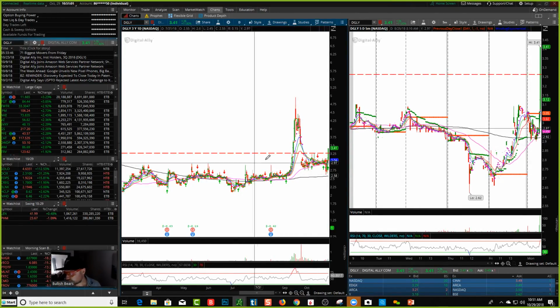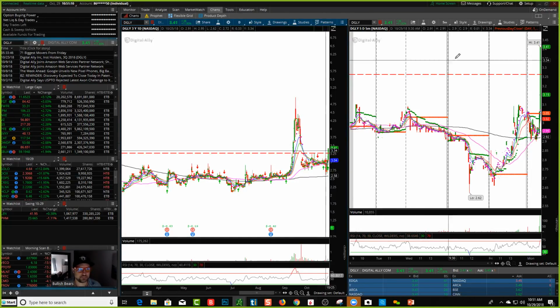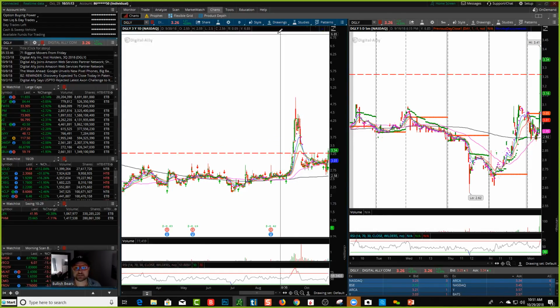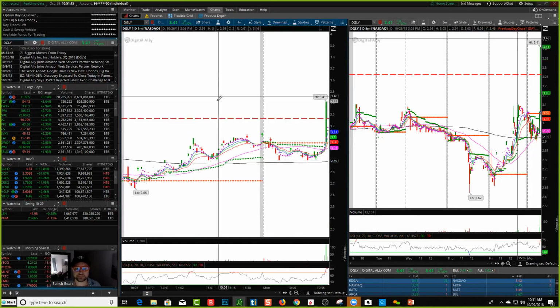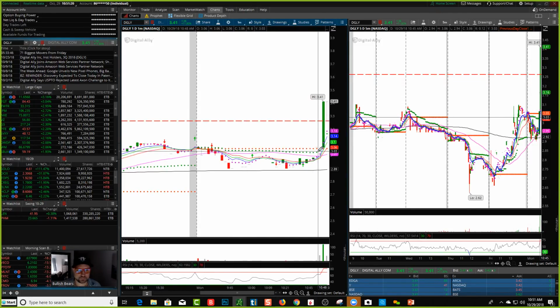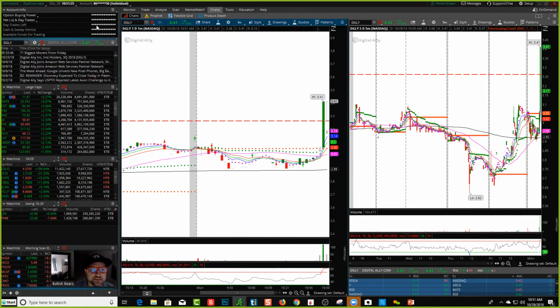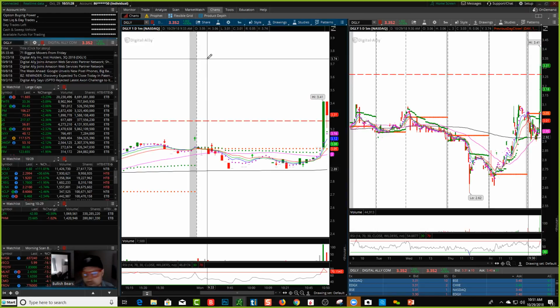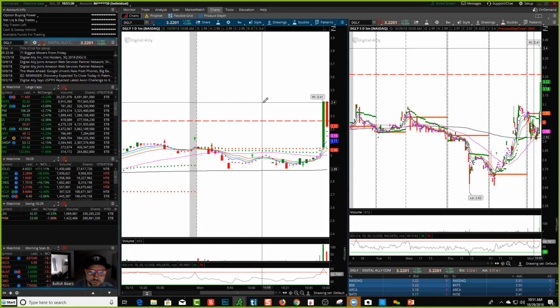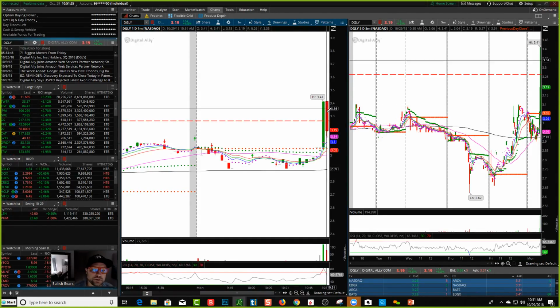And there goes DGLY. Just wait for a possible pump or a dump on this one. I wouldn't be surprised if it was a halt or a dump coming on DGLY. That's hitting trade ideas right now. Tweezer tops right down here to the dump. Pump, dump.